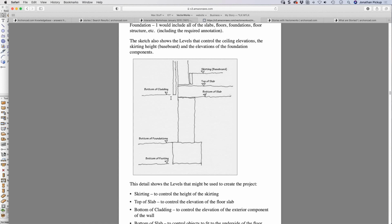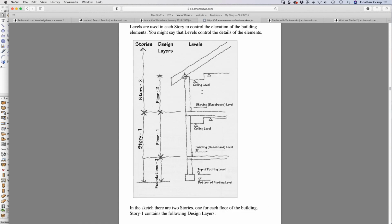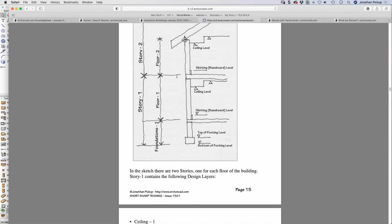But if we look at it in detail, we can start to use levels to control individual parts of our construction, individual parts of our slabs, walls. In this case, I sometimes use the bottom of the cladding as a level, on some projects, not all projects. It controls the bottom edge of my cladding relative to that layer. That becomes really useful because I can say I want this to be a certain distance down on this particular story, but on the next story above, I might want that bottom of cladding at a different height or a different elevation.